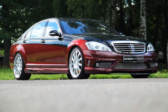Carlsson is a German car tuning manufacturer specializing in Mercedes-Benz cars. The Carlsson Tuning House was founded by brothers Rolf and Andreas Hartge in 1989. Carlsson's products are available for the entire current range of Mercedes-Benz models, including the R-Class, SL Class, C-Class, and the GL Class, along with many others.